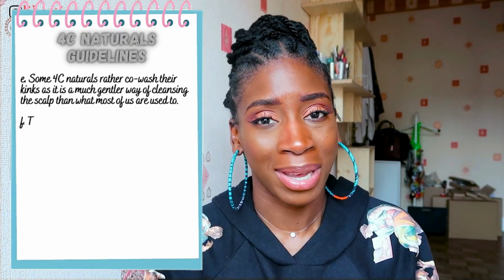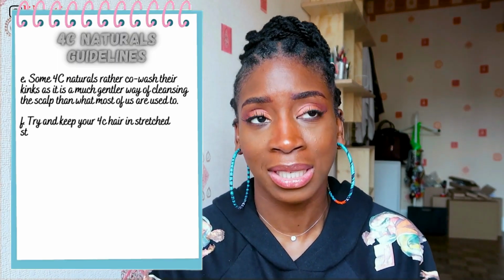I'm just culturally used to it that way. I've been raised wearing braids, so if I'm not wearing braids I'm probably rocking a wig, and if I'm rocking a wig there are cornrows under. If I'm rocking crochet I have twists under. If I'm rocking box braids it's usually because I have either plaits or twists under, so my hair is most of the time stretched. That's another thing.